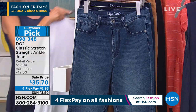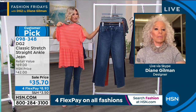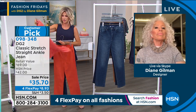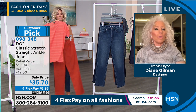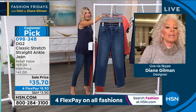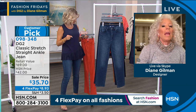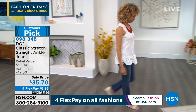Look at how cute that is. And I just had to put it in front. And also, this is coming up. Just want to show you, look at this little number. See, there's lots of options. Everything works. I know, Diane. I mean, you make it very easy. I'm wearing a version of that tonight. I absolutely love it. That's for anybody, again, who has issues through the midriff.